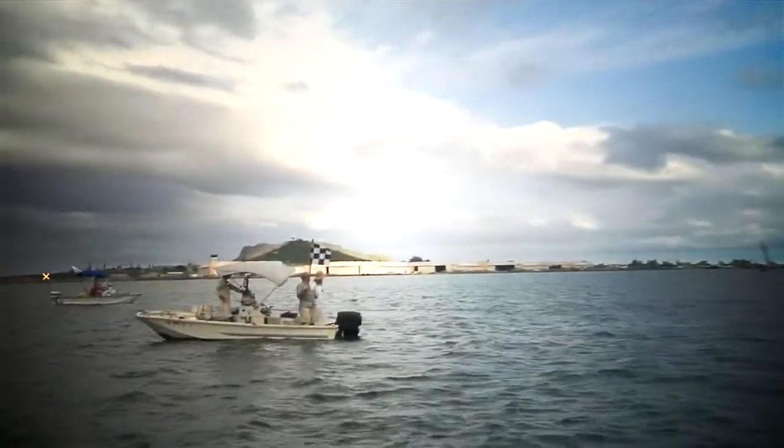Well, that was the start of race 9, and it has been abandoned. We have some not so happy sailors, as this is the first really good wind of the day.